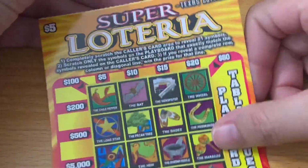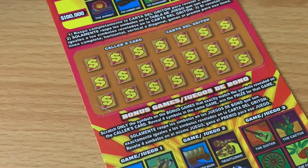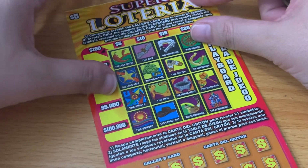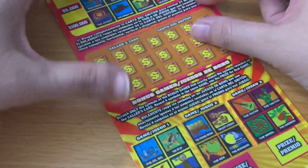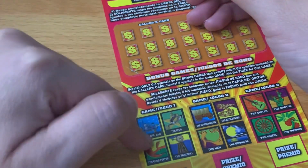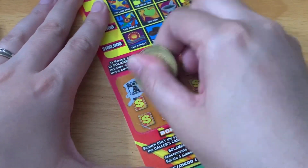But for now, let's move over to our $5 Super Loteria. Odds in this one, 1 in 3.77. We're going to zoom out just a tad. Every symbol we find here, we're going to look for up here. If we complete a column, row, or diagonal, we win the corresponding prize or prizes. Down here, we have three bonuses with four symbols. Find all four symbols to get the win on that bonus.